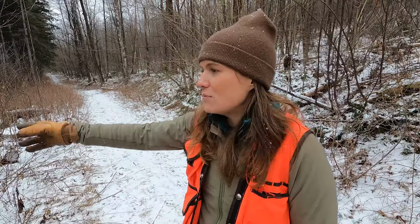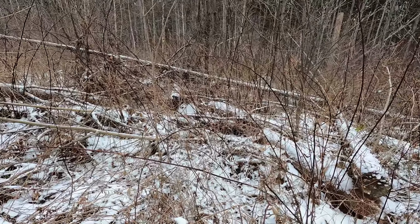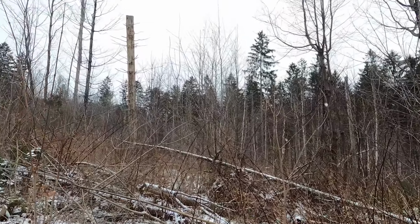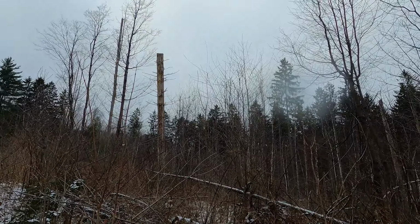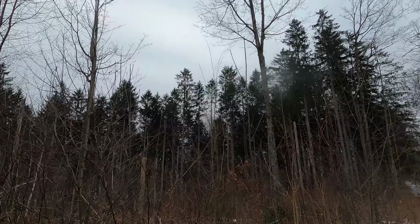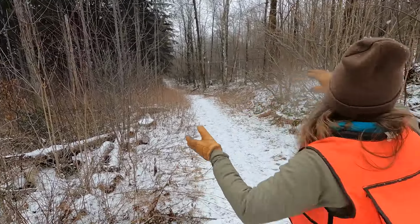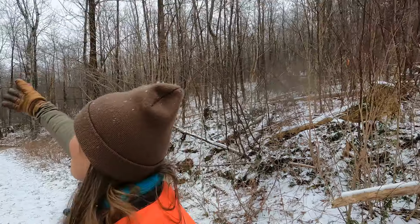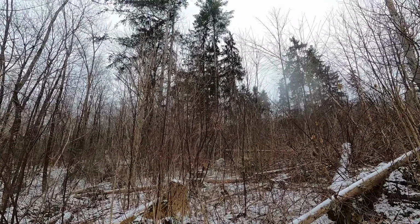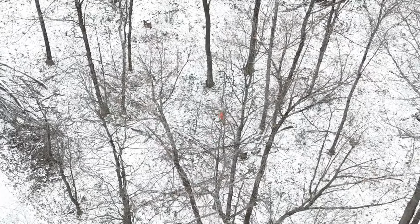You have the Rubus species, so those are the blackberries and raspberries. So the sort of shrub layer comes in, and this is great for wildlife habitat. It breaks up the canopy, so you get diversity in the forest horizontally. So, this forest is very different from the forest right behind us or the forest over there. So it creates this mosaic of different conditions, which promotes biodiversity and resilience.